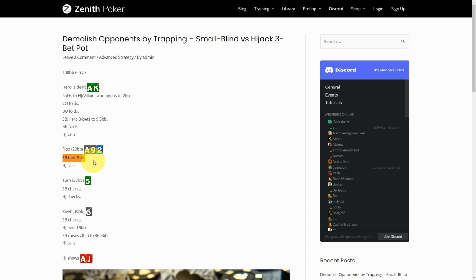Hero in the small blind bets out at 5 big blinds for a quarter pot bet. The hijack calls. On the 5 of club turn, both players check through. We finally get the river, which is the 6 of spades. Hero checks with their top pair, top kicker. The hijack bets half pot for 15 big blinds, and Hero jams all in for the remaining 86.5 big blind stack. The hijack calls and shows ace-jack of hearts.